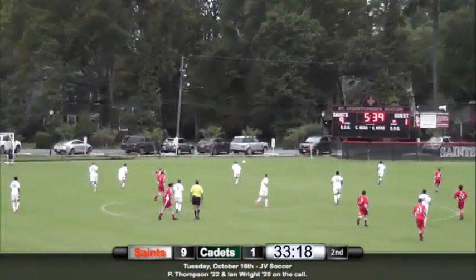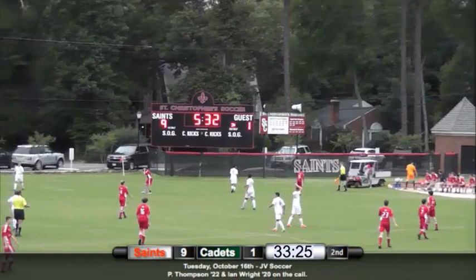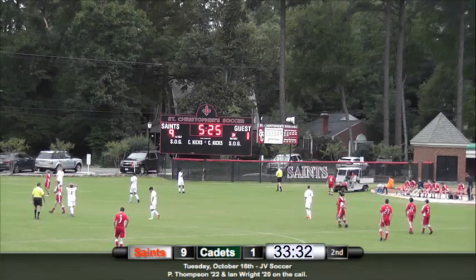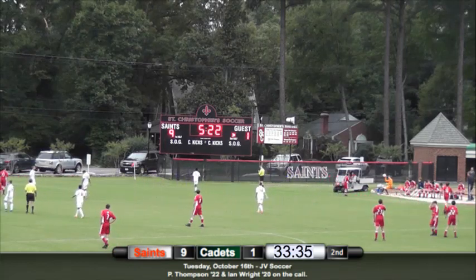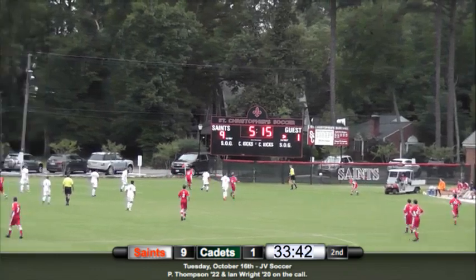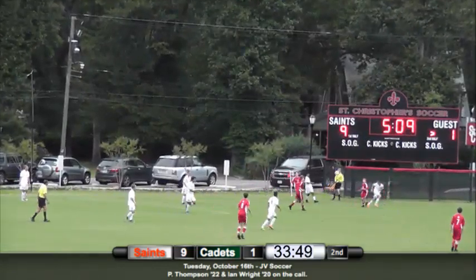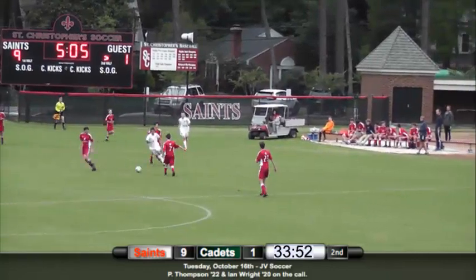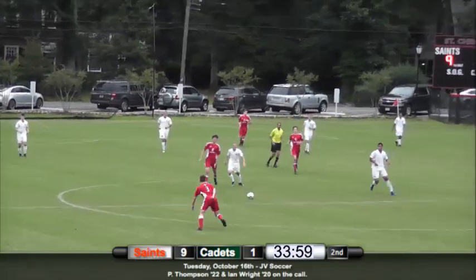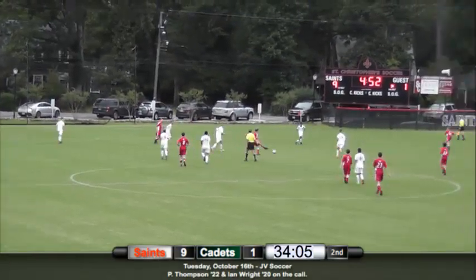Mason Carter kicking back in the Saints zone. Just clearing it upfield, trying to get possession on the ball in Benedictine's half. After that great push by Benedictine and almost scoring three times. We're nearing the 5-minute mark here in this game. These last couple minutes, Benedictine has had some really good pushes up on offense and almost scored multiple times.